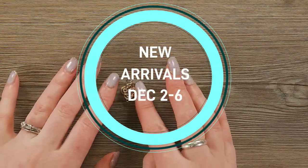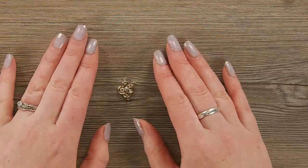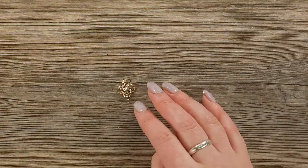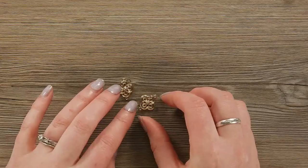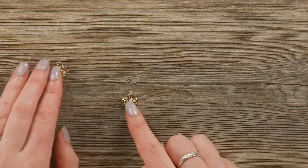So starting today, we're going to be working on getting these items listed. If you don't see them yet, know that they are coming soon. First of all, we've got these gorgeous little cubic zirconia 4-loop links. I think those are so cute. You will get 2 pieces per bag.